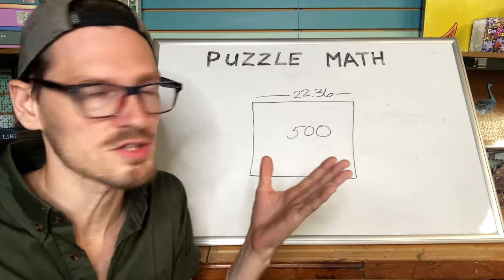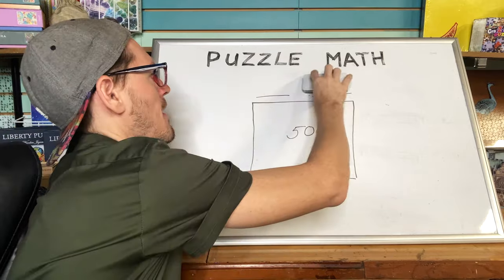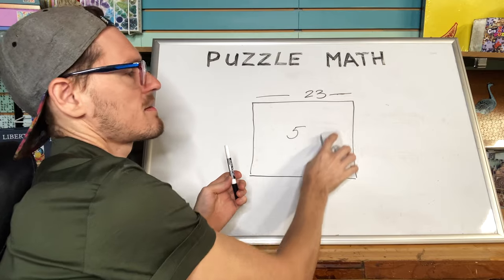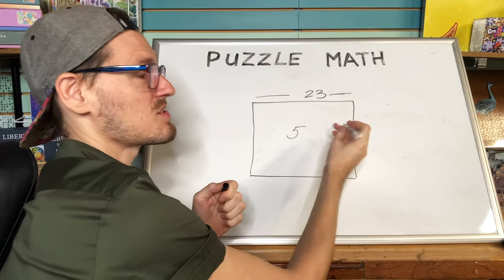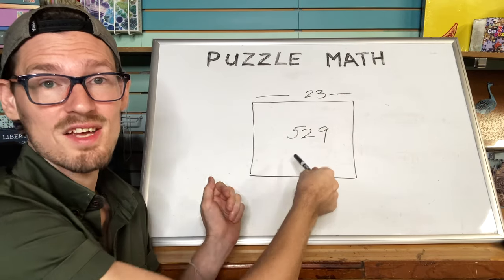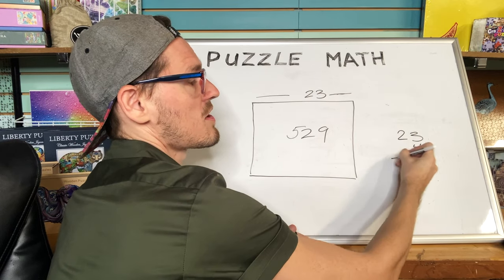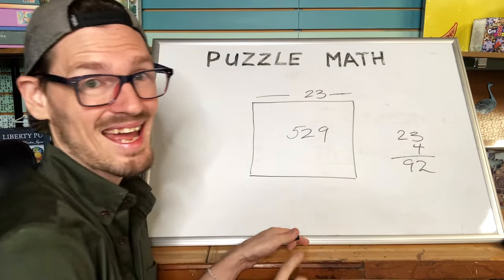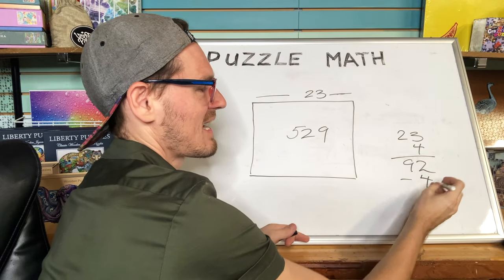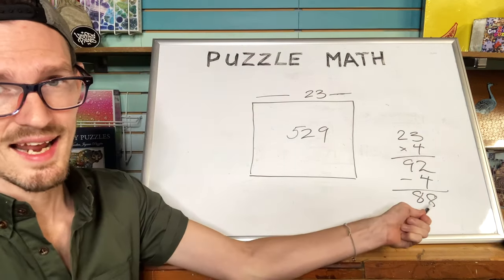So we're just going to round our 22.36 puzzle pieces up to 23, which gives us 529 pieces total, but we've got our square. So to figure out how many edge pieces we have in our puzzle, we're going to multiply 23 times 4, which is 92, but that counts the corners twice, so we've got to subtract 4 from that, which gives us 88. So we have 88 edge pieces.